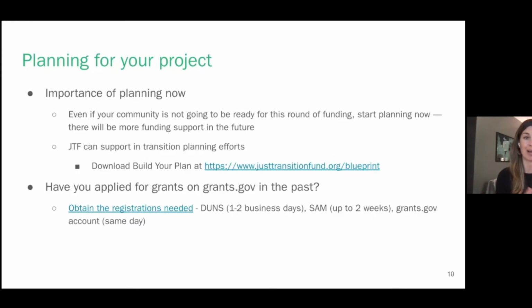One other item I wanted to put in there as well is that when applying for federal funds in particular, there are a series of timing requirements and registrations that are needed. So as part of that initial planning process, thinking about your community vision, I'd encourage you to go to grants.gov if you have not already applied for grants there, and just look at what some of the requirements are. This is just one important step to take as you're setting up your community and getting ready to apply for those funds in the future.